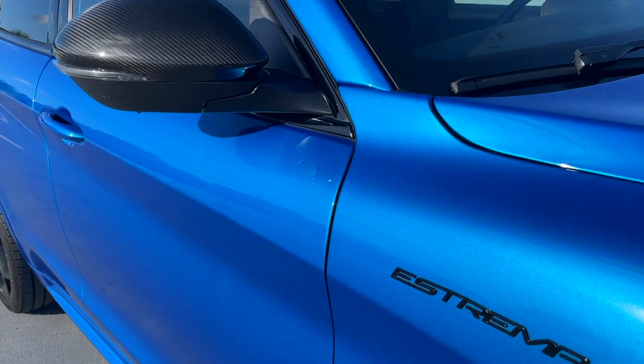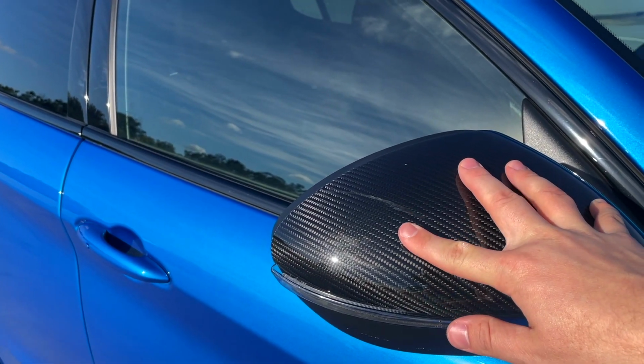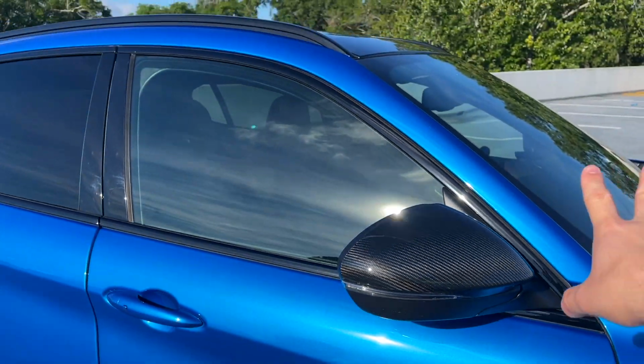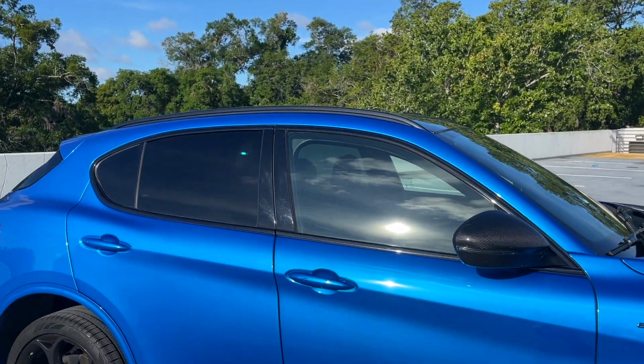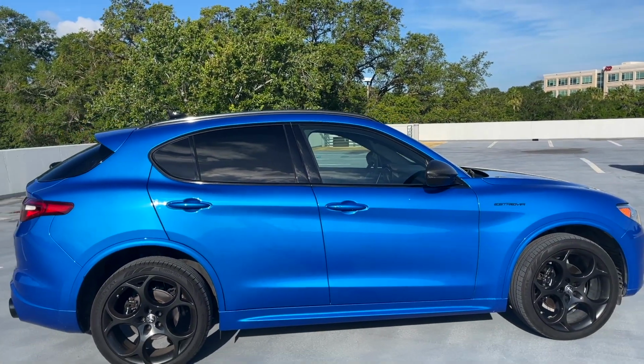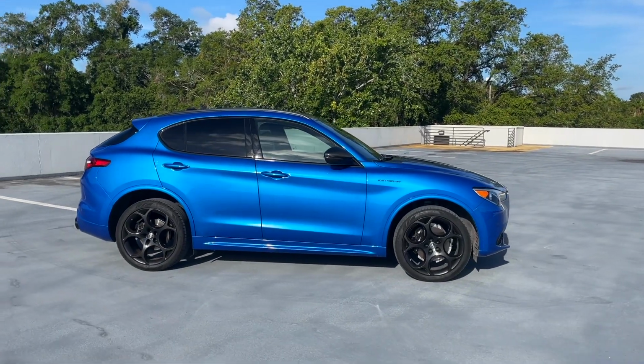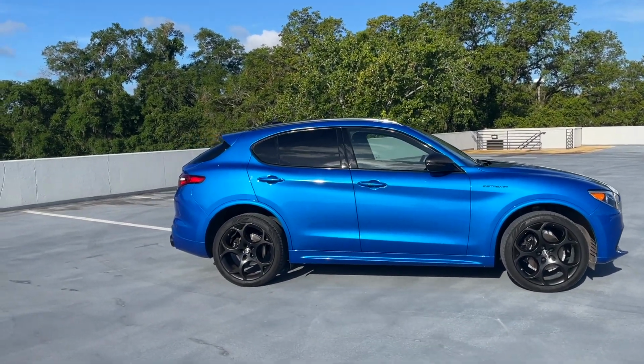We've got our Estrema badge, which means extreme in Italian, if you were wondering. I think Estrema just sounds so much better. We've got carbon fiber mirror caps, so that is an interesting look there. Again, all black here on the window dressing. This has always been a great looking car. This color, by the way, is called Misano Blue. I've gotten so many compliments driving it around. It is such a gorgeous color.